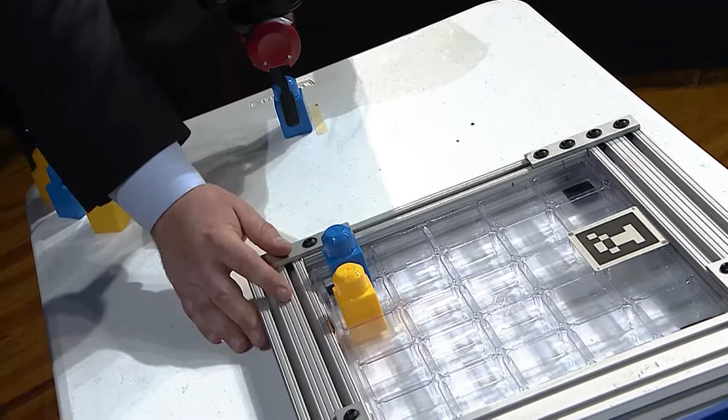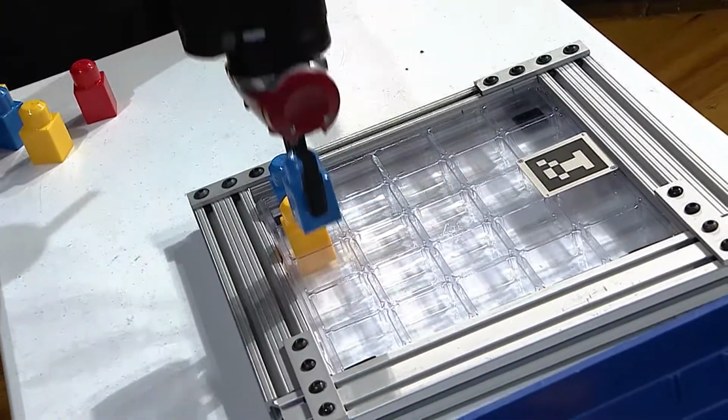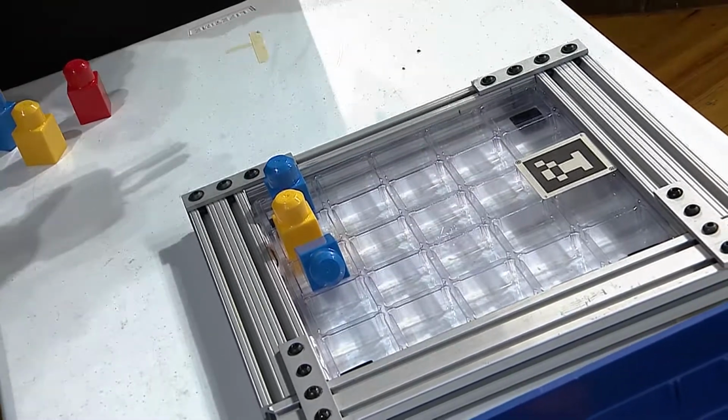So now it's doing this simple repetitive task. So Matt, could you stop that, and let's show one other thing.